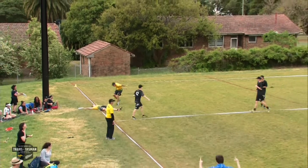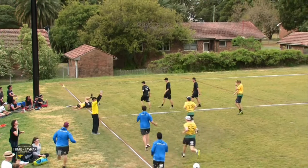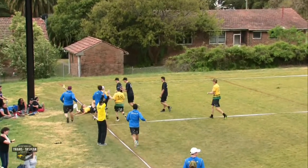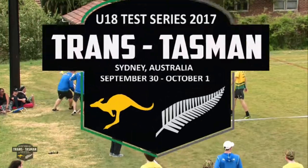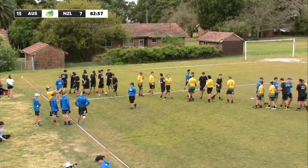So it's one apiece. The series decider is going to be tomorrow morning. So if you are in Sydney or in wider New South Wales and you think you can get here by tomorrow morning, please, please do. It's going to be a great game. We'd love to have as many people down here as possible.